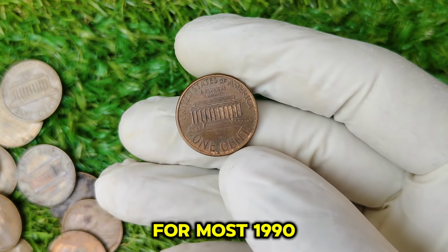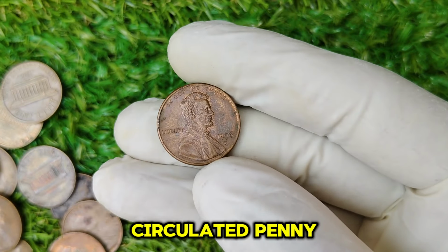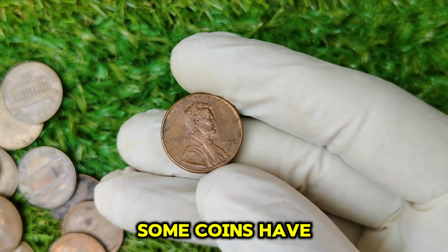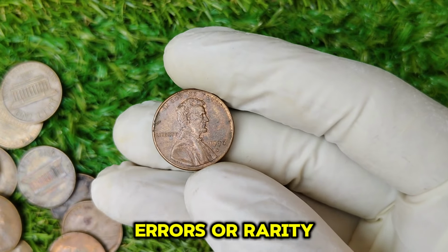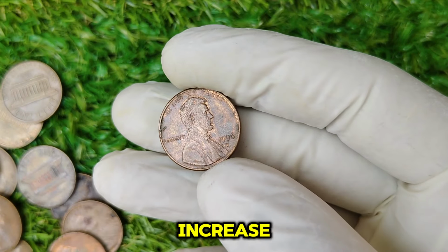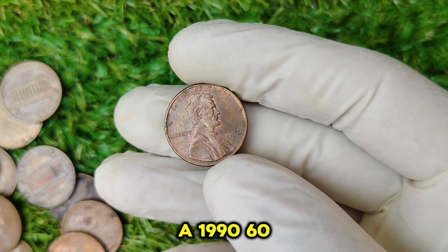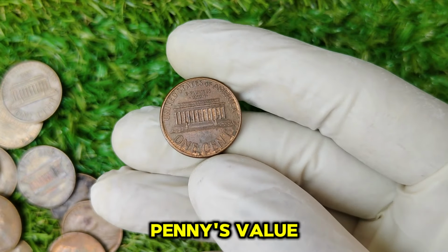For most 1996 D pennies, their value remains low, like any standard circulated penny. However, some coins have caught the attention of collectors due to their condition, errors, or rarity in higher grades. Let's take a look at the factors that can dramatically increase the value of a 1996 D penny. There are 3 major factors at play when it comes to determining a penny's value.